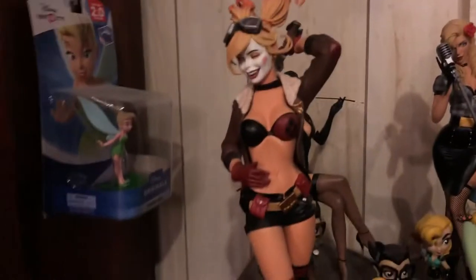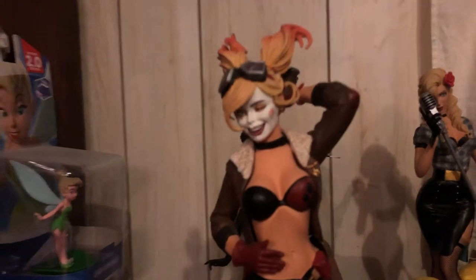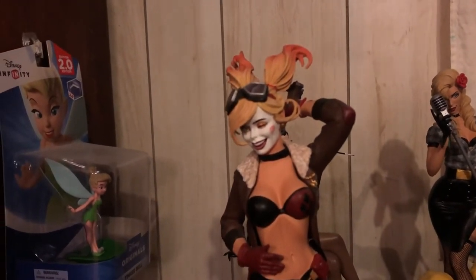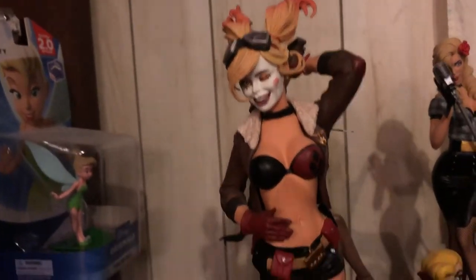I'm getting eye level with the statues so I can show them off better. So here is the first Harley Quinn that they came out with. She is beautiful. I love the pose. The little bombshells are in the way, but that's how I display them.